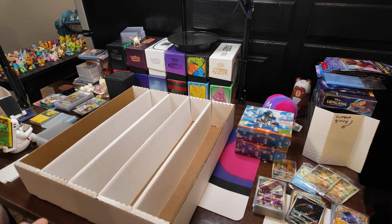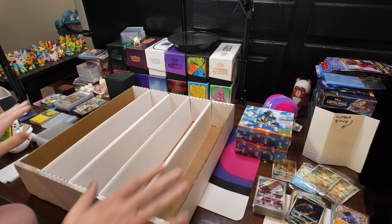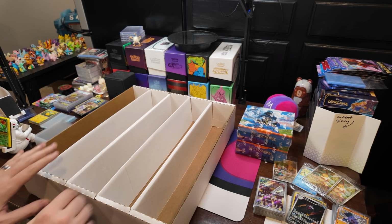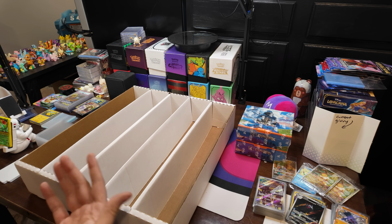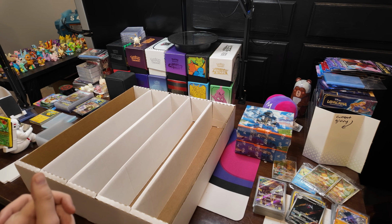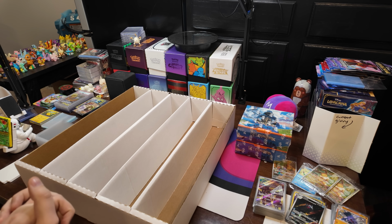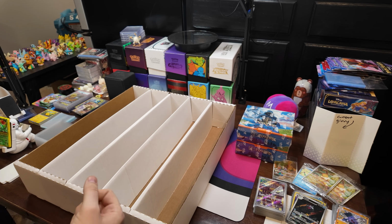All right, so we have two primary things to accomplish here today. We got our bulk box, and number one, I need to get all of this unsorted bulk just in a box. Number two, I actually have a few people who have emailed me and asked for help completing their master sets, for me to dig through my bulk and see if I can find them some hollows, reverse hollows, that kind of thing. So we're going to do that as well.